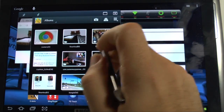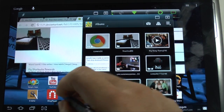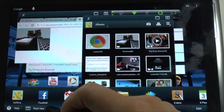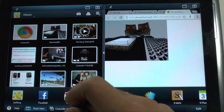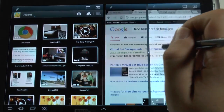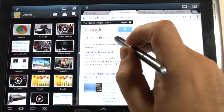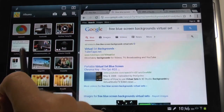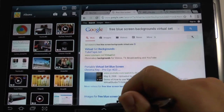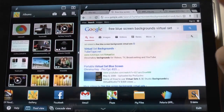But let's say I wanted to have just these apps open at the same time. Well, I can tap right here and go from cascade view to dual view. Dual view is basically a split screen, which is really nice. So I can resize one to be bigger than the other. The nice part is you can customize it to whichever one you want to be bigger. And from there you can also bring an app up, like I was trying to do earlier.